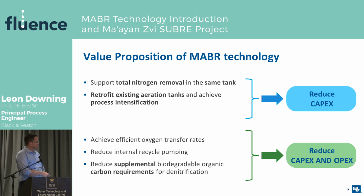But there's also some pretty major OpEx impacts. So there's energy efficient oxygen transfer. We're going from 10 or 15% oxygen transfer efficiency. Theoretically, it could be 100% efficient. Practically, it's maybe 40 to 60% efficient. But that's still a lot more efficient than 10 or 15%, right? You saw the size of the blower, right? That's not a very big blower to deliver the oxygen for 25% of your nitrification capacity.